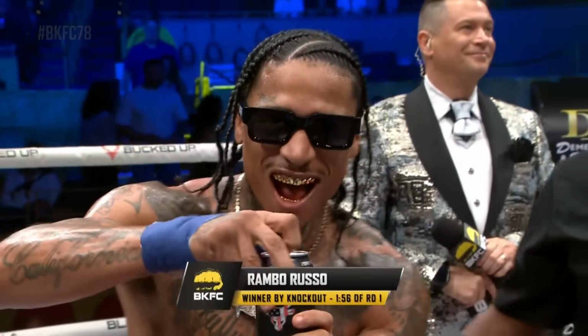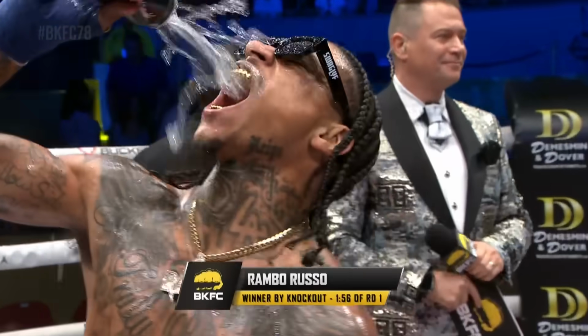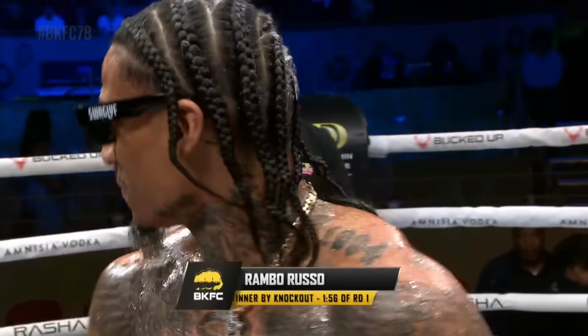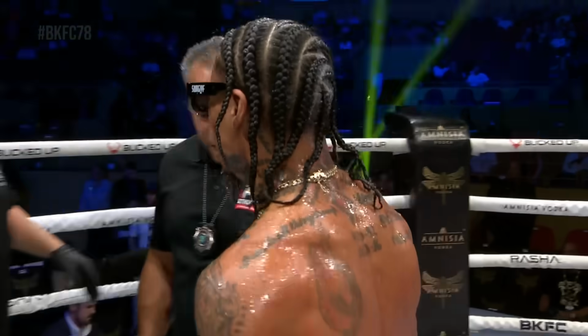Great job by Russo staying poised when you have a guy like Martinez coming at you throwing nothing but fastballs. It's hard to deal with. He did a good job of staying relaxed until he landed that one big punch.